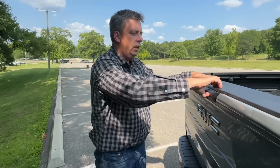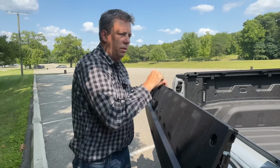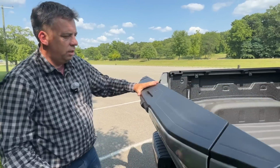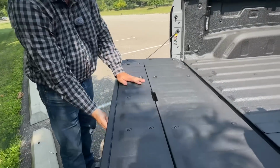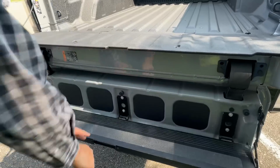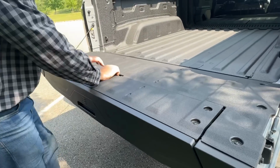This is a multi-pro tailgate. You've seen this before. I don't have to talk too much about this. Two buttons, one for the top, one for the bottom. I can even do this. Well, actually, this becomes a step, right? But let me close this for the purposes of this video.